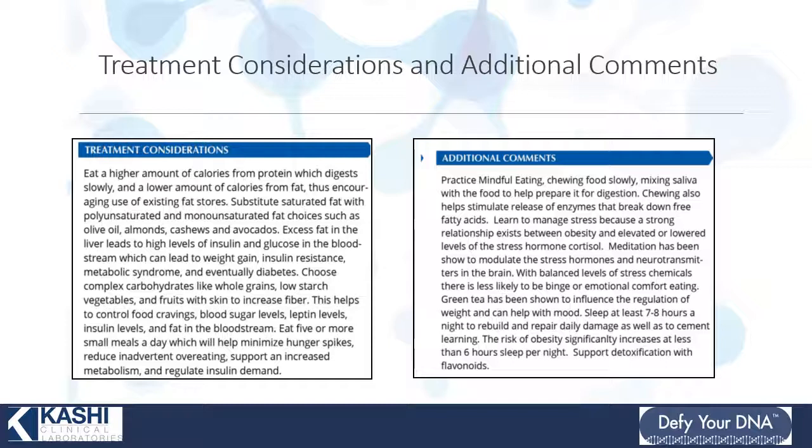We recognize that many practitioners need more than results. You're looking for guidance. The test report contains 2 paragraphs for each genotypical section, one on treatment considerations and the other called additional comments. Some of the information will be familiar to you, particularly the comments section. There is considerable value to the patient in seeing a lab report reinforcing the same message that you have been sharing.